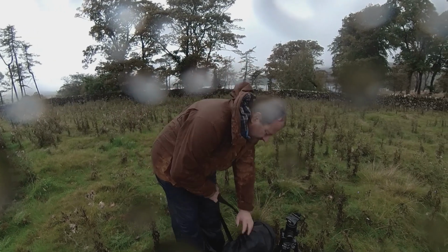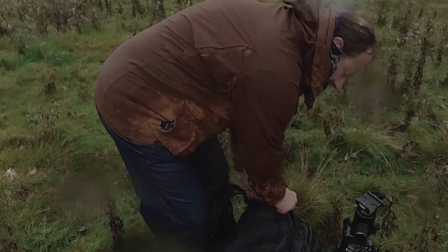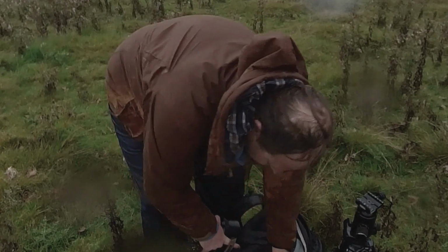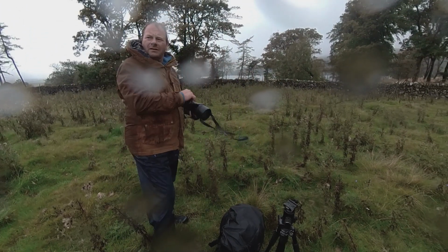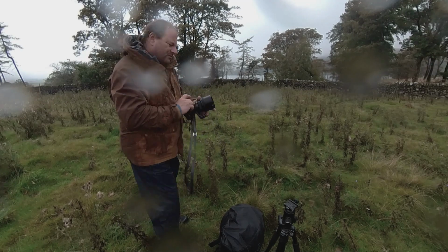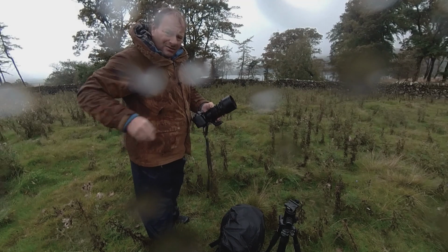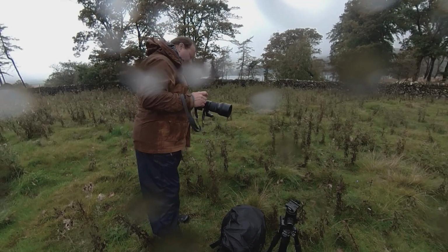this might work. It might not, but I've never been into this bag with a camera so often, you know. How many videos do you see of me walking around with just the camera strung around my neck? Because I don't like going into the bag and getting it out. It's just a faff.